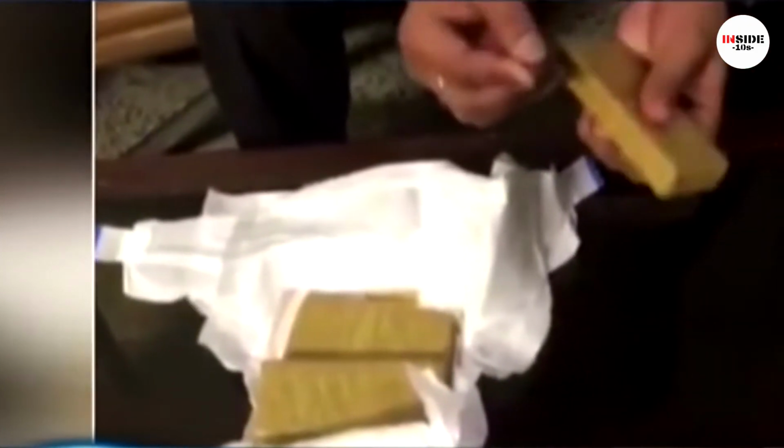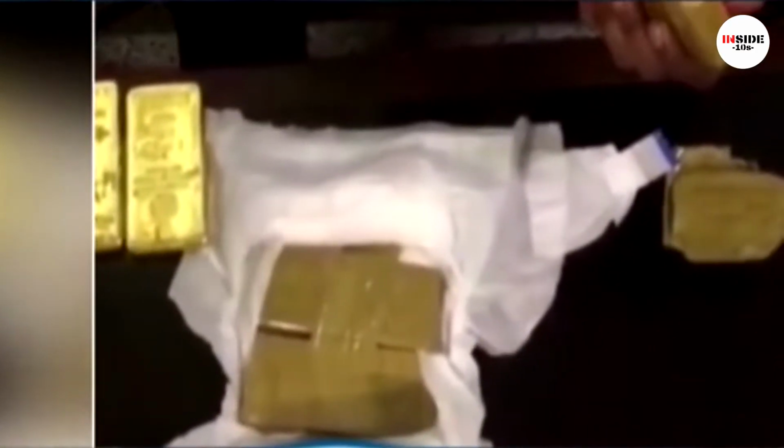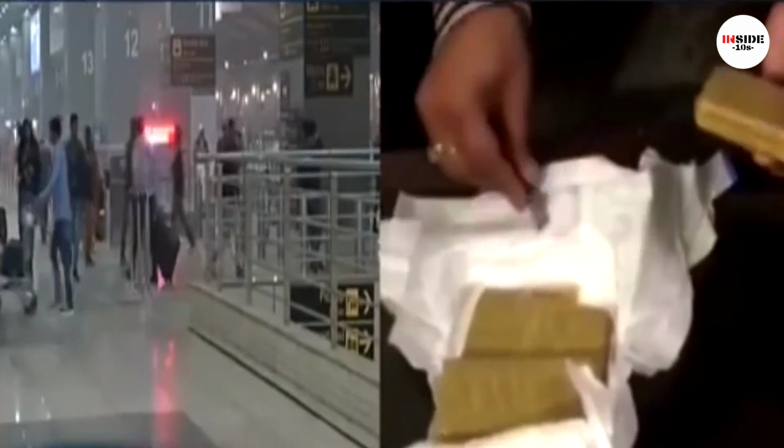Number 8. Gold biscuits in a baby diaper. In New Delhi, December 12, 2016, at least 16 kilograms of gold biscuits hidden in baby diapers were recovered from India's Gandhi International Airport after a group of 6 passengers arrived from Dubai and were intercepted for a thorough check. Gold biscuits weighing about 16 kilograms were recovered from the passengers.